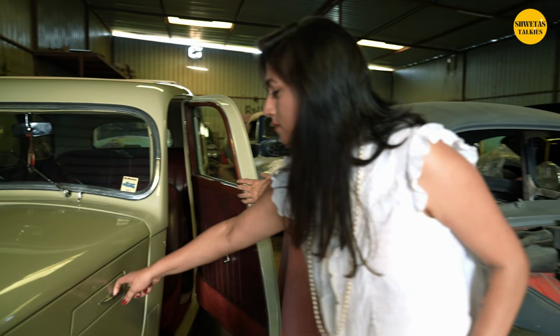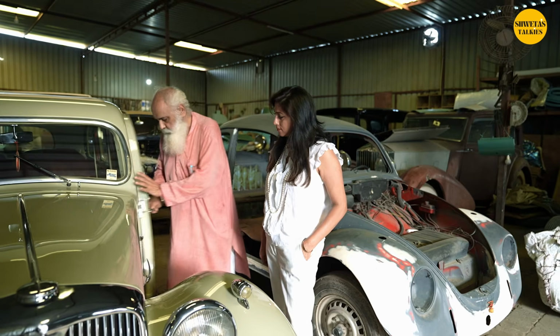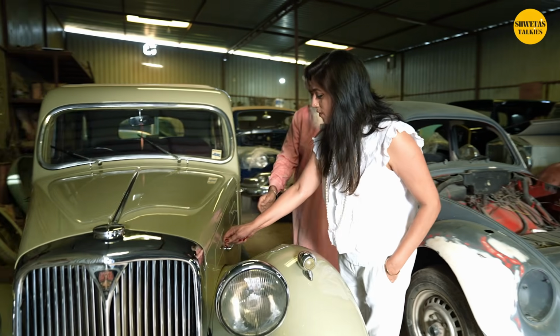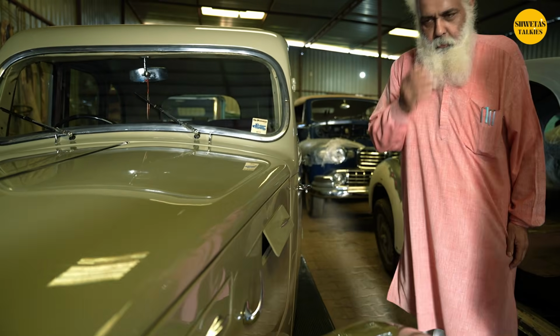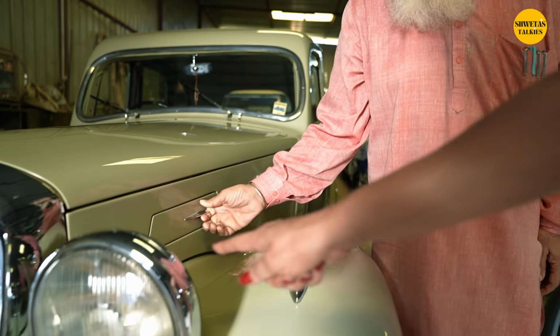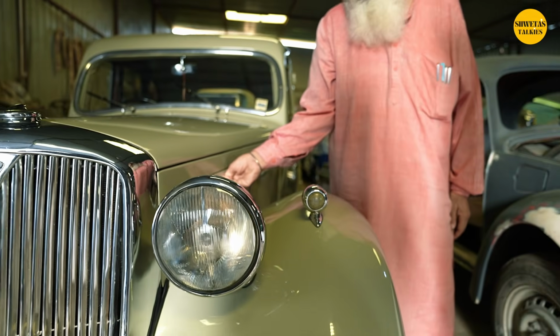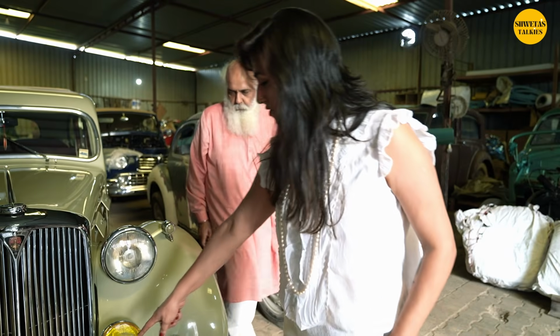What are these though? These are basically windows for opening so that the engine can get some air. Oh, I see. How do you open that? How cool is this? Now these are the indicator lights? Yeah, these are the indicator lights. Headlights? These are basically parking headlamps. Fog lights? And horns? Yeah.